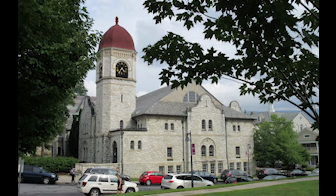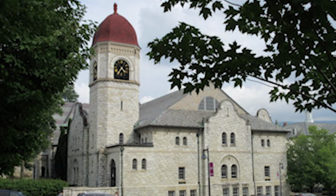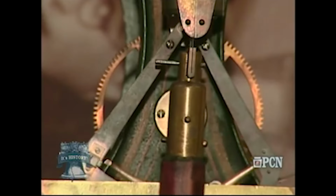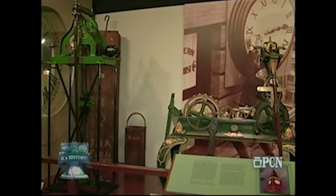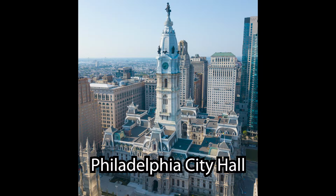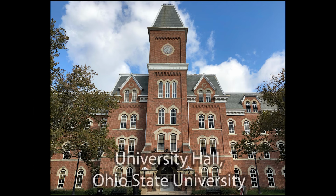A clock in Massachusetts has many of the same properties, but it's locked away in a clock tower and no one can see it. The National Watch and Clock Museum in Pennsylvania has one clock that is distantly related to Big Ben, but it has a completely different tick and a shorter pendulum. What has happened is that many of the old tower clocks have had their mechanical parts replaced with electric motors. The most famous example is the clock in Grand Central Station.